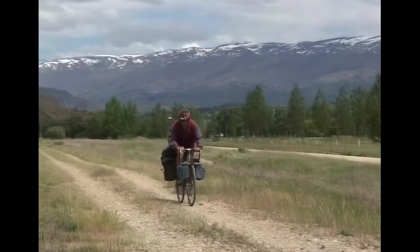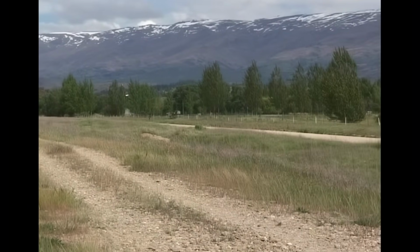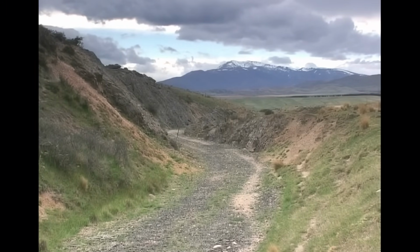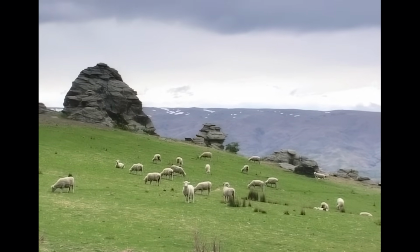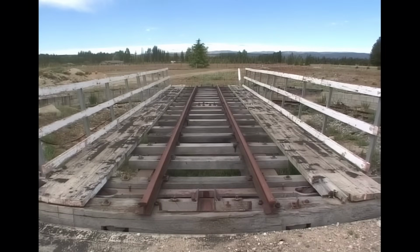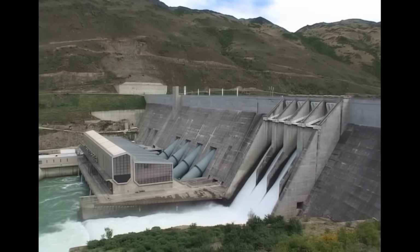The cyclist's cross-country progress on the old trackbed is punctuated by abandoned stations, some with a few rails still intact. Across the Maniototo plain, the trackbed winds past the sheep stations it used to serve, until finally, 141 miles from Dunedin, it reaches Clyde, the terminus in Edwardian times, and again in the 10 years to closure in 1990. Close by, the Clyde hydroelectric dam now rises 100 metres above the valley of the Clutha River.